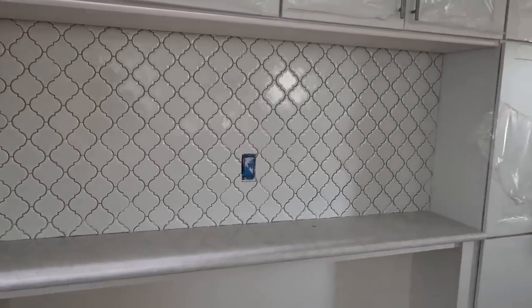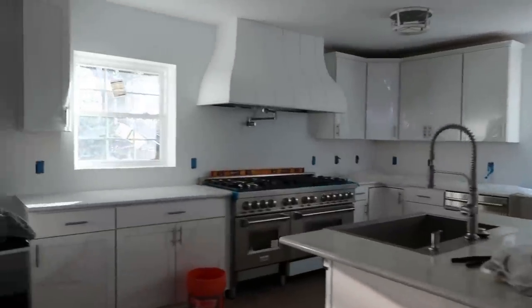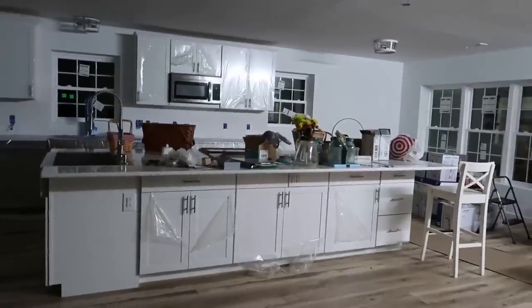And again, that doesn't have grout yet. And yeah, everything's here, waiting for him to feel better. But we are getting closer. They called today to schedule the gas hookup. So things are happening.